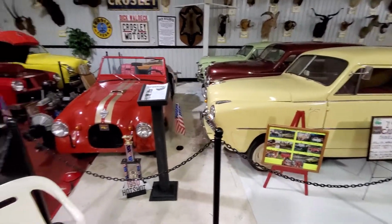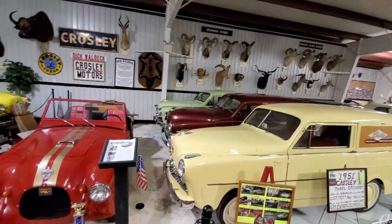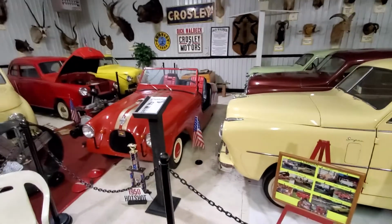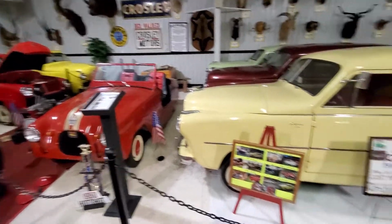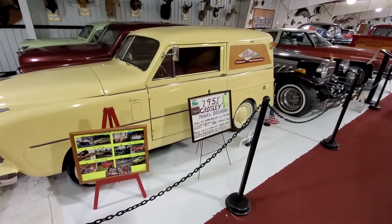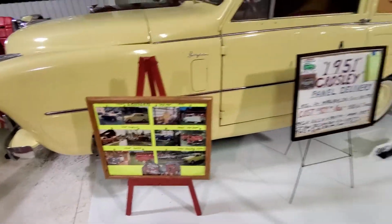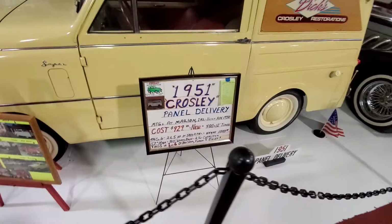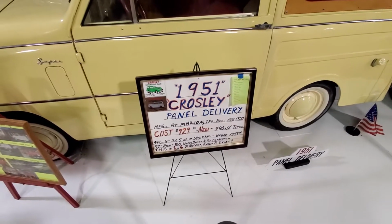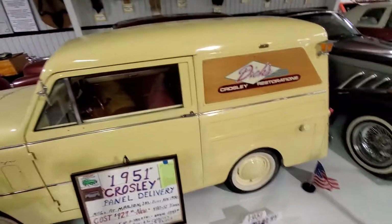7. 1, 2, 3. Are those Crosleys back there? We got the same model. Okay. Yeah, jeez. The Hot Shot's nothing more than a hand-built go-kart, man. Cost $929 new. That's nutty. All 26.5 horsepower of it. One of 6 known to exist. That's pretty cool.